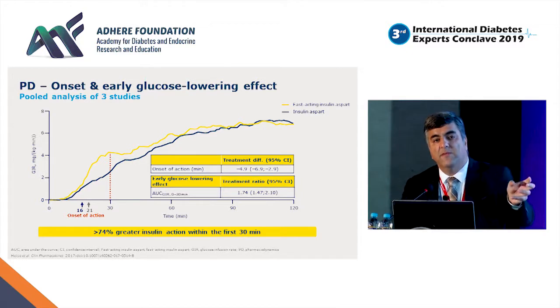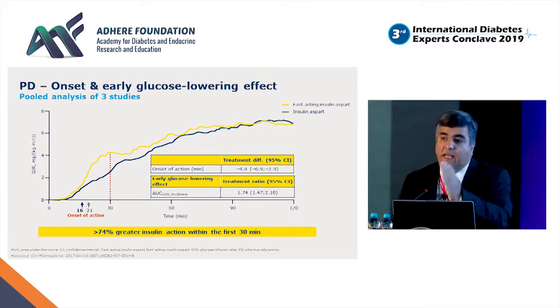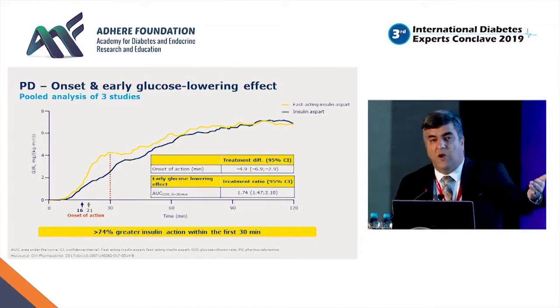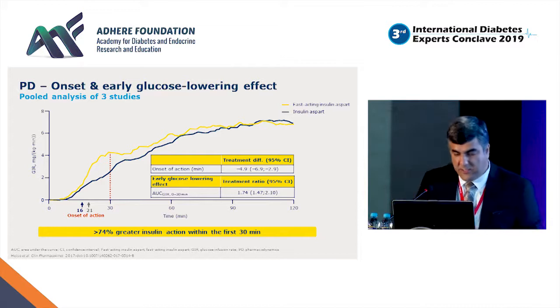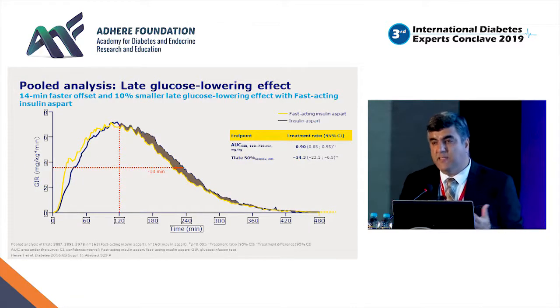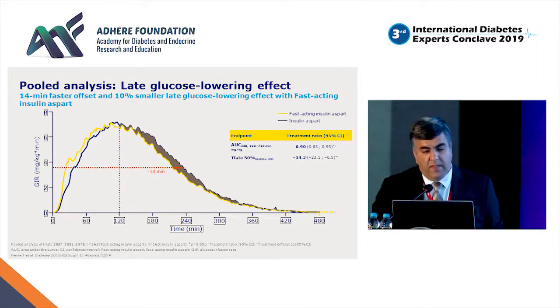If you really want to target postprandial hyperglycemia, get better postprandial hyperglycemia results, and avoid late, long-term delayed hypoglycemia because of prolonged effect of the other short-acting insulins. So the late glucose-lowering effect, as I said, 14 minutes faster offset of its effect, and 10% smaller late glucose-lowering effect with fast-acting insulin, which sometimes is responsible for avoiding the 3-hour or 4-hour post-meal hypoglycemia.